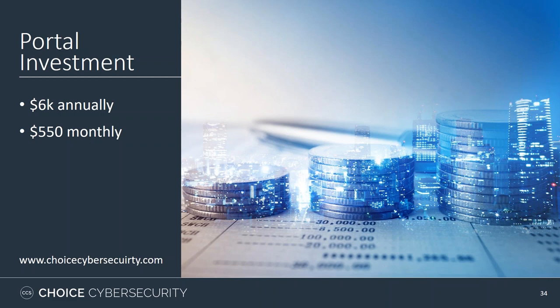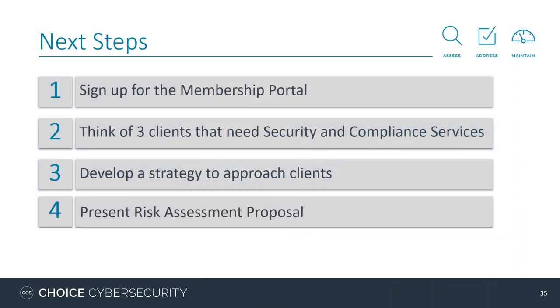The investment for the portal is $6,000 annually, and that's for the whole company up to 15 logins, or it could be $550 a month. We're trying to keep the price down. This is a huge value to be able to get your company up to speed. If you follow our process, I guarantee you'll make at least 10, 100, or even 1,000 times your return on investment once you get on a roll, because you're going to provide this for all your customers over time.